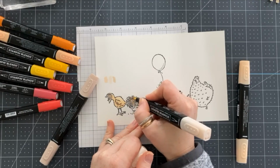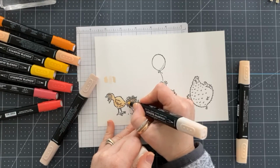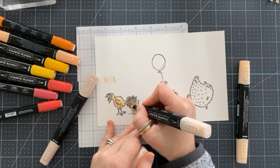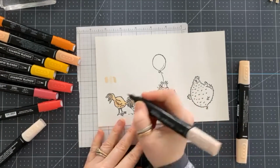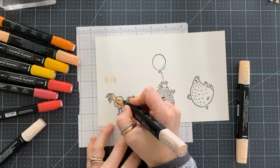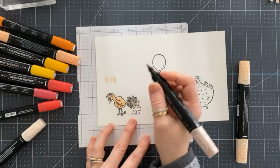I have a chicken that has puffy hair and puffy cheeks, and this is kind of her color. She's kind of a salmony brown color. And so that's what we're going for here. So I'm going to go back with the ivory now, and I'm actually going to add some speckles, okay? Because she's a chicken and she has texture.